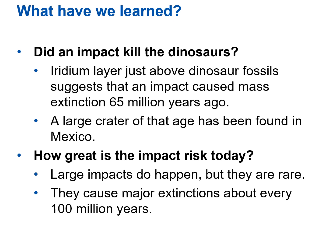How great is the impact risk today? Large impacts do happen, but they are rare, and they cause major extinctions about every 100 million years or so. Now, we're about due because the last one was rounding up to about 100 million years ago, and so it's good that the space agencies, particularly NASA, are working on a plan to divert such an asteroid if it were to come towards Earth.